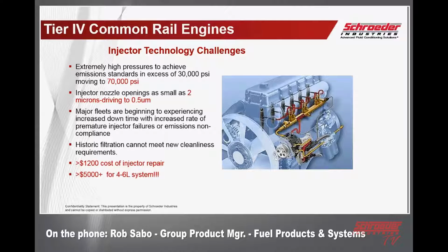When we look at a high pressure common rail system as it exists today, we have very, very high pressures, typically operating at 30,000 psi and above. These systems are moving into 70,000 psi systems and above. Today's injector openings are down to 2 microns, and they're moving to half a micron in size.